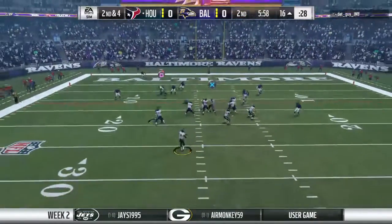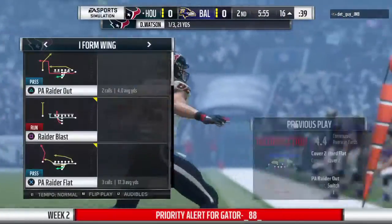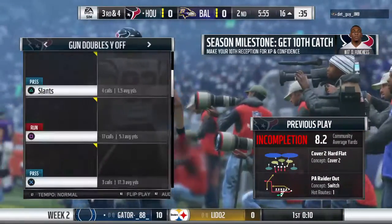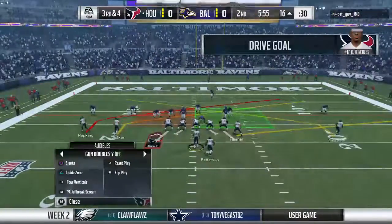To throw is Watson. Steps away to his left. And the hit jarred it loose. It's incomplete. This defense not going to make it easy for you. They're a physical group, and we just saw it there on that play. It came in, made the contact, just as he's trying to haul it in.